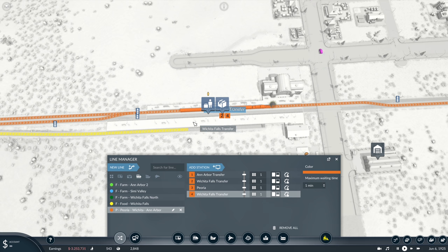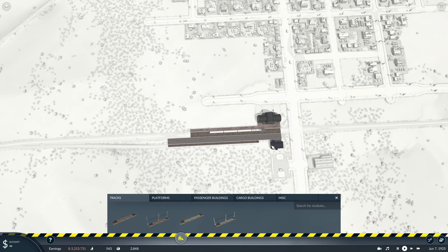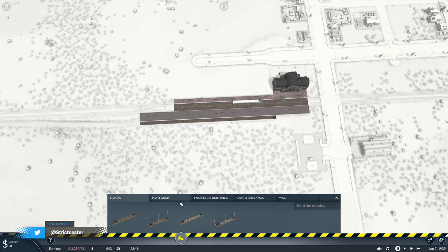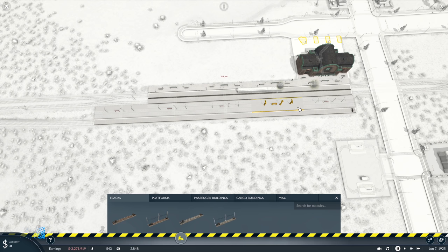That's kind of a problem. This should have been a passenger thing. Okay, so let's configure this again. Actually, let's get rid of this temporarily, and I'll maybe pause the game too, because I'm going to be causing a lot of mayhem here. We're going to need to get rid of this, guys.